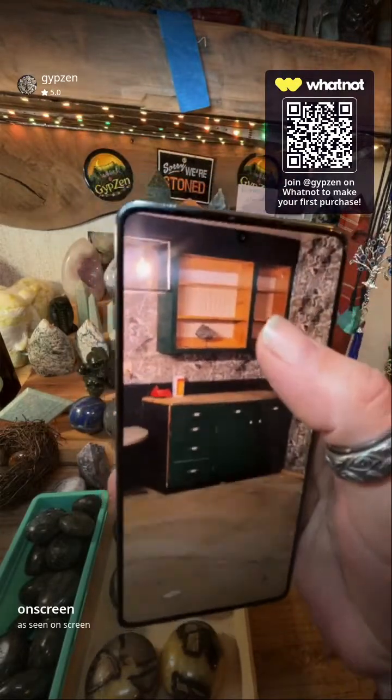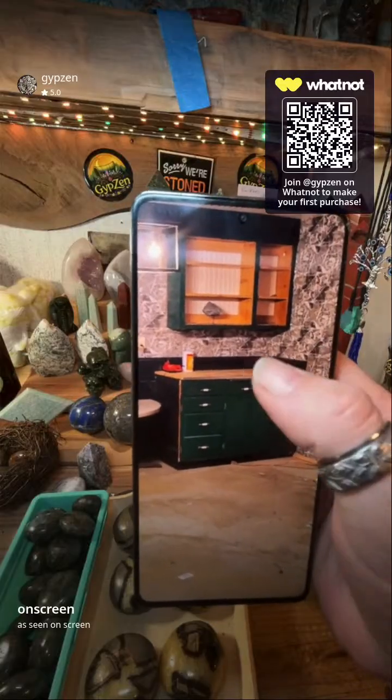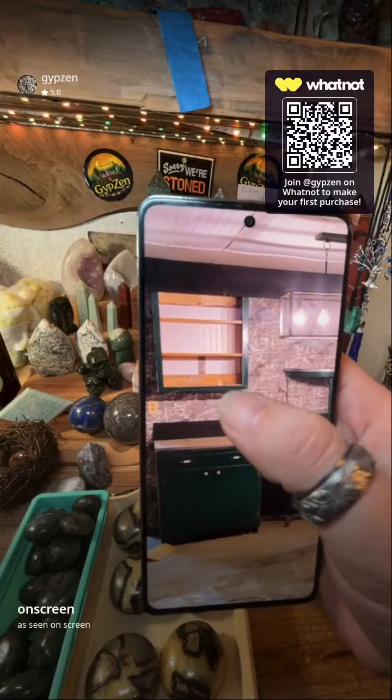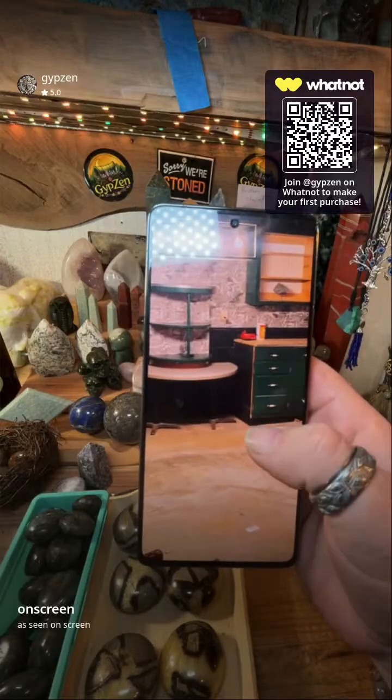Hey, you're so welcome. And then I want to paint the inside of the cabinets up here like a gray to match the wallpaper, like a lighter gray color. But that's probably going to have to wait. All the paint is going to have to wait, I think, a minute.